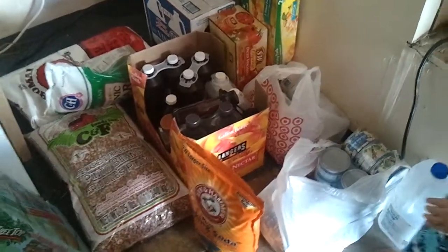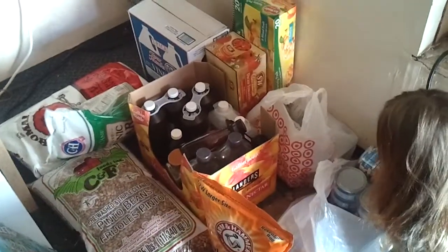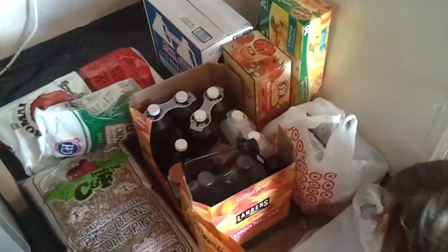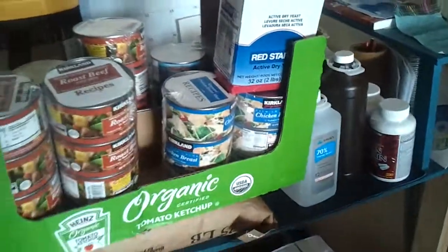So this is the start of my food storage. Picked it up from Costco. I got a lot of essential items, a lot of the stuff that I think will be important, like canned meat. So you still have that meat.